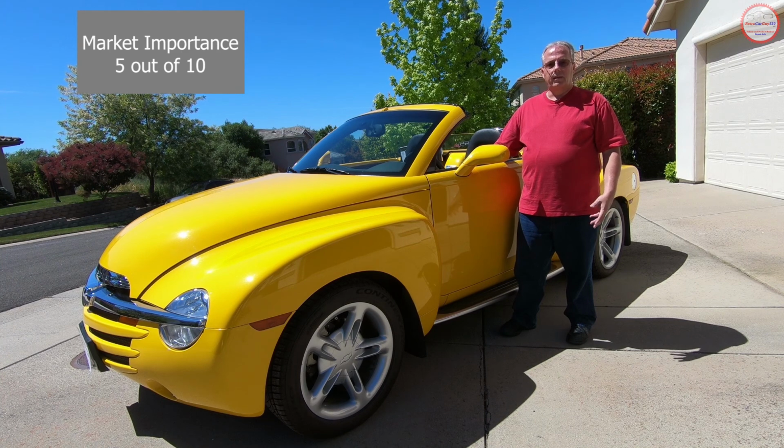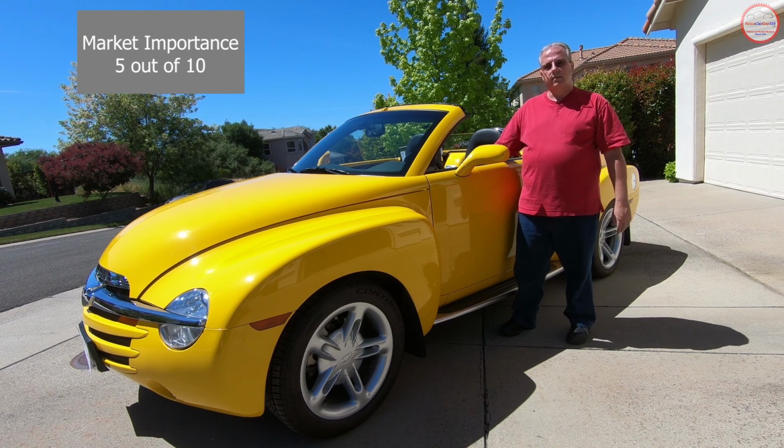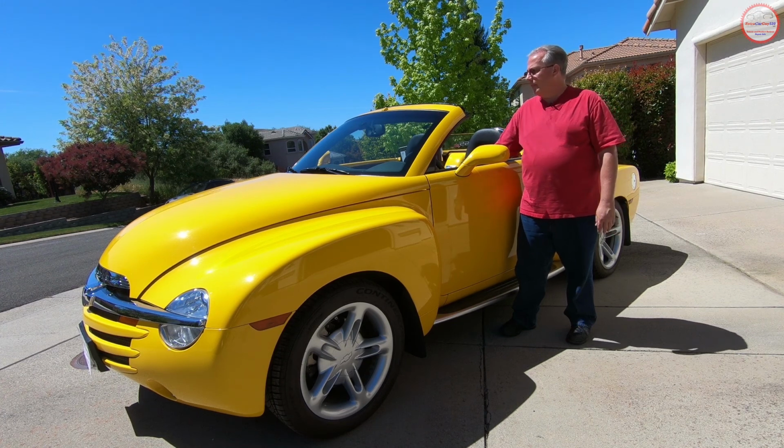It wasn't the big thing to draw the mass market in. It was the people that wanted a factory hot rod, to bring them in and interest them in Chevrolet. And that won over several people, including myself. So it was effective in that respect.